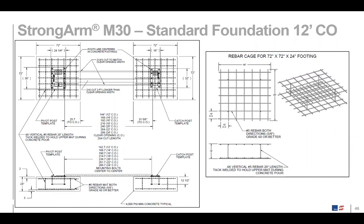I always like to point out the anchor cage and the template and the logistics of the installation. So let's talk about that. As one of our customers said, he thought it was the best installation technique he'd seen, because the StrongArm M30 and M50 are the only products that we require that you have factory training on. And there's a pretty slick method: you excavate your holes, one for the pivot, one for the catch post.